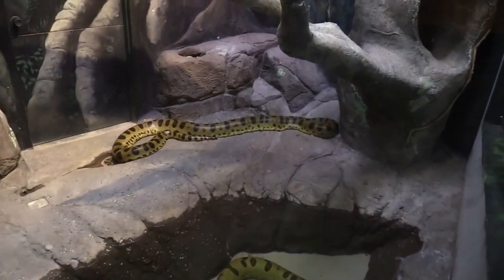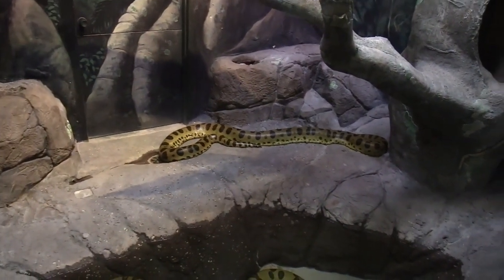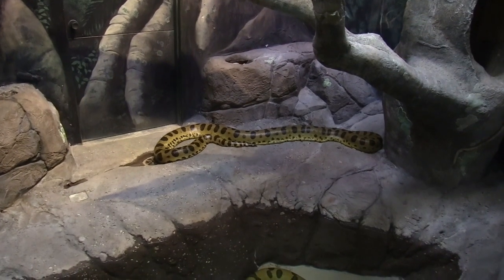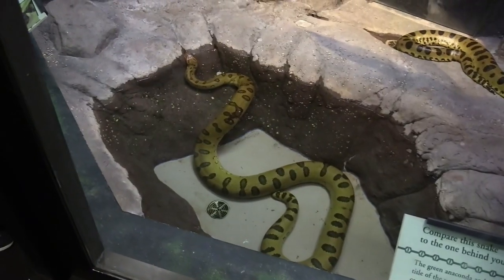There's the other one. And from what I understand, these guys don't want none unless you got buns on. That's what I've heard anyway. It's sneaky.